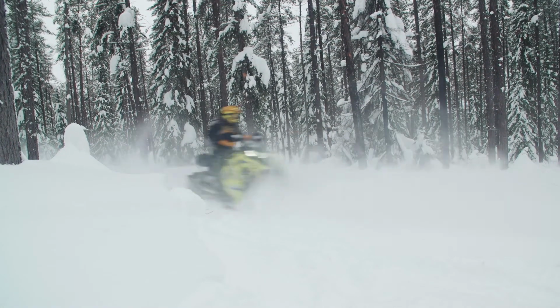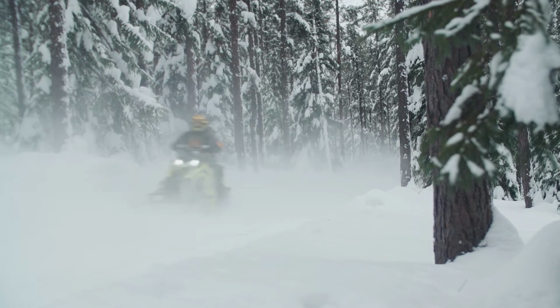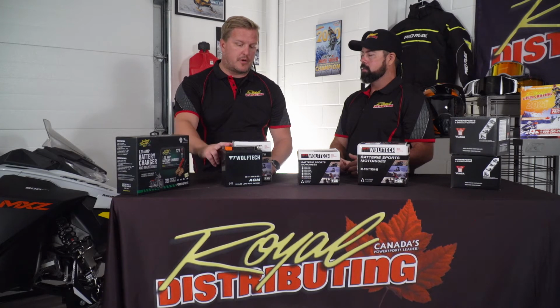AGM batteries typically last quite a bit longer than a conventional. And they come ready to go, sealed. All you have to do is put them on a charger. Exactly, maintenance free. You don't need venting on them, not that that's a problem with snowmobiles. Don't have to top them up. They can also be mounted in any position, I believe. Excellent option for somebody who's looking for more cranking amps out of their snowmobile.